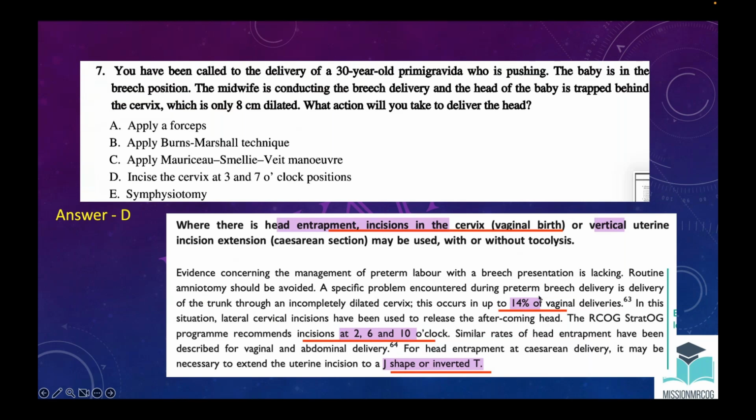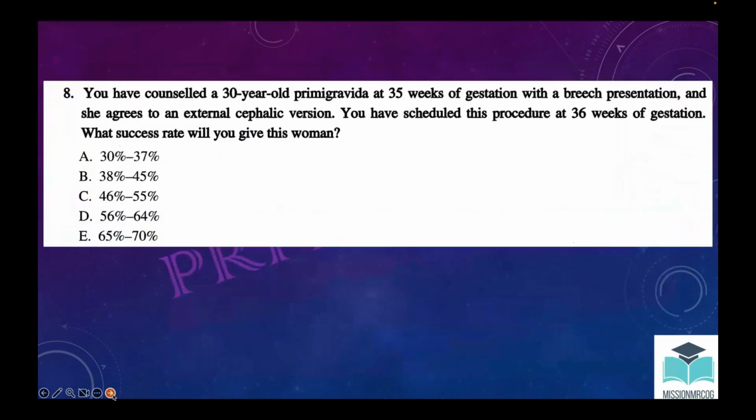30-year-old woman with 35 weeks of gestation. You scheduled external cephalic version. What is the success rate you would like to give to this woman? At 36 weeks, what is this? Ideally, in a primigravida, we should do it at 37 weeks. Yeah, but you have to give the rate. 46, is it D, 56 to 64?